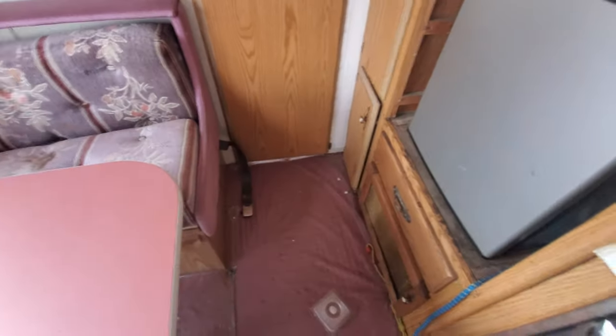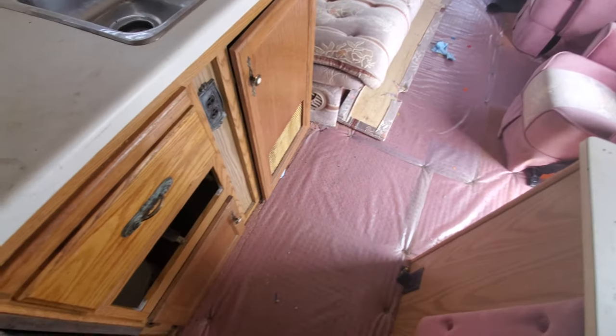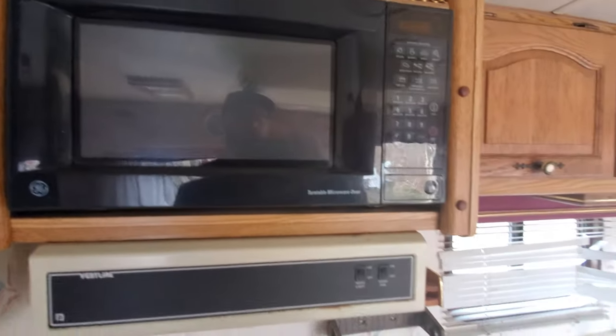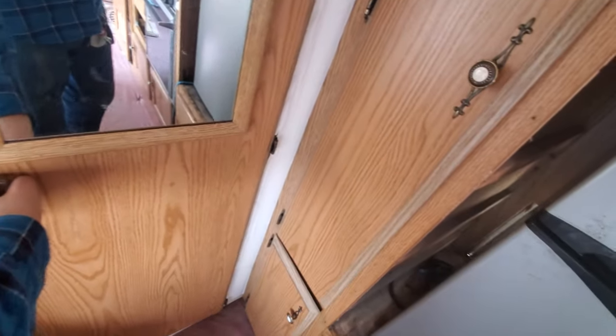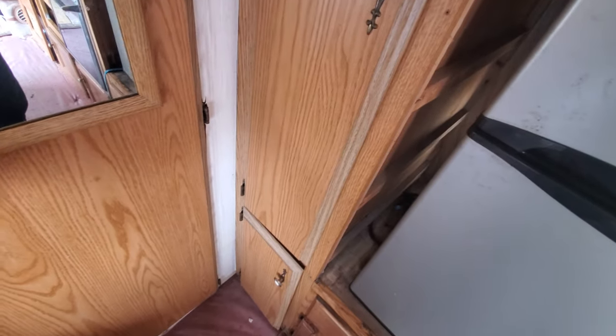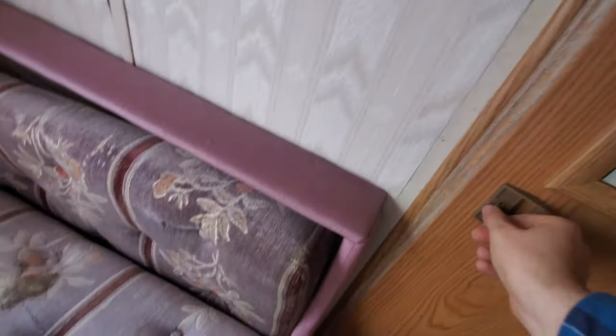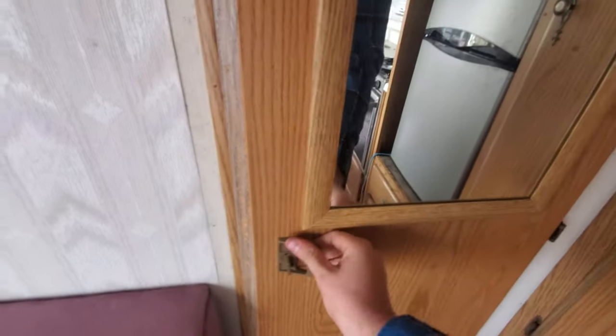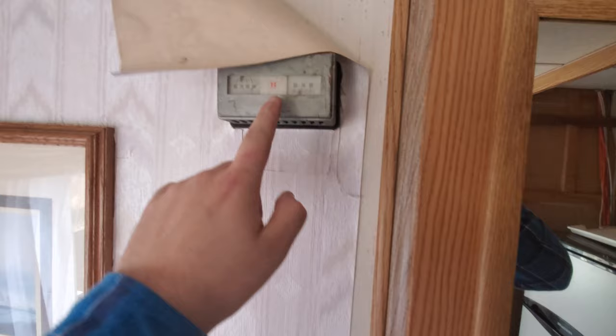Now the pink carpet. Oh gosh. Four burner stove though. And a turntable microwave. I'm not gonna open up any of these things. I don't look forward to the stink in them. I don't know if I can get that open. How do I open that? Oh, and the thermostat's right here.